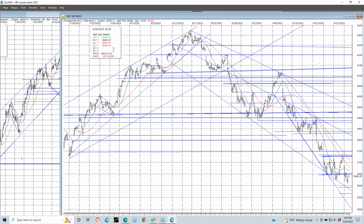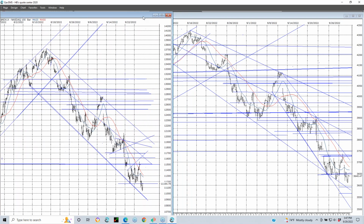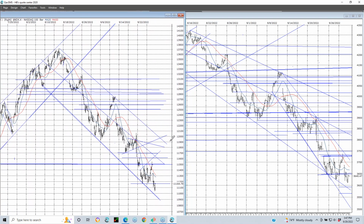Just a second, I'll move this over a little bit. Okay. So because I wanted you to see the high on both of these. And where key resistance lies now is 11,500, 600, and 700. This low, that gap, and today's high. Right about there.